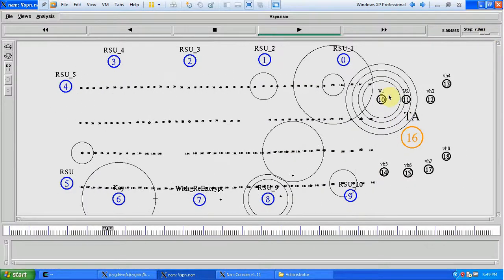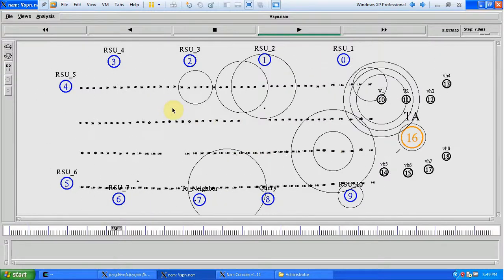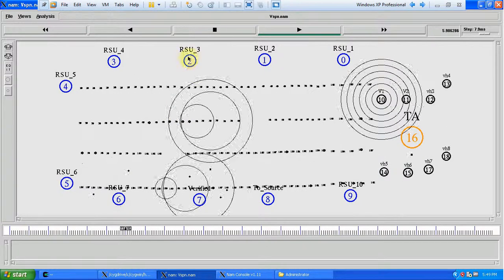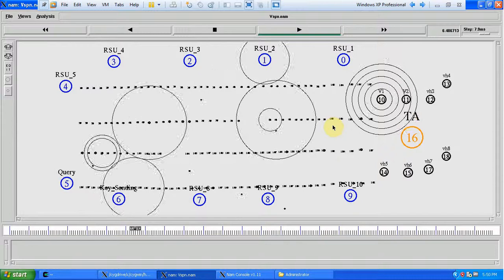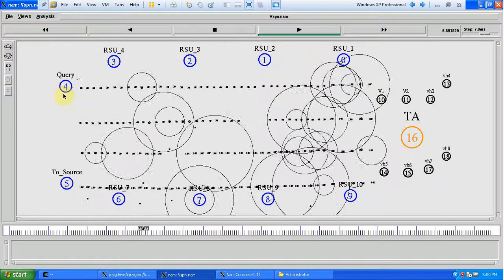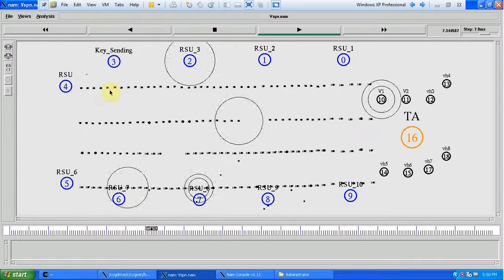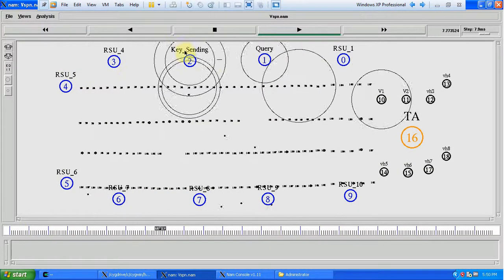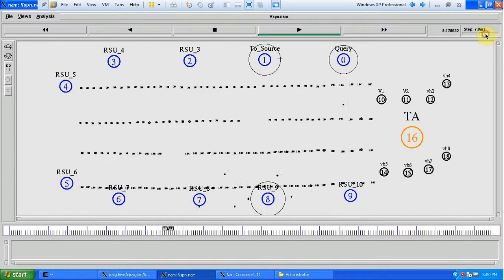So in this, vehicle 1 is ready to move, and we have to get the shortest path distance. Vehicle 1 has already registered with the trust authority. Vehicle 1 is ready to move into the roadside unit. Next, the key is sent with the query and verified, along with the re-encryption key. These processes reach the destination unit, and it is passed again to the source side unit. If it reaches vehicle 1, then vehicle 1 is able to move.